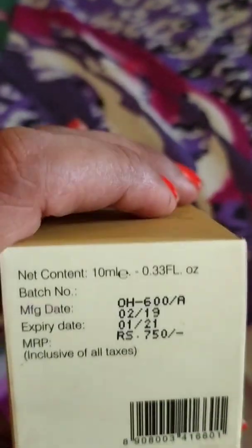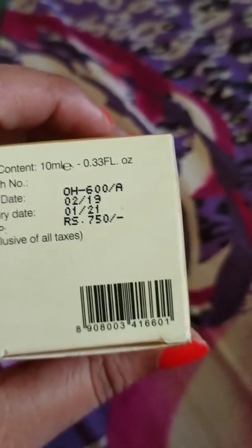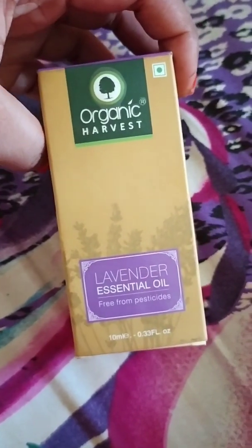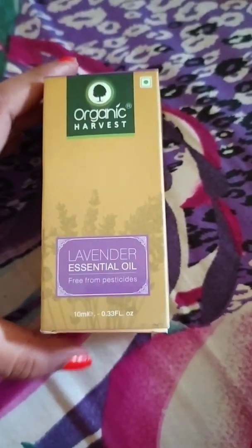The price of this product is 750 rupees for 10 ml. You can dilute 5 to 6 drops of this oil into any other carrier oil in a dark glass jar and then use it on your skin and hair for best results.